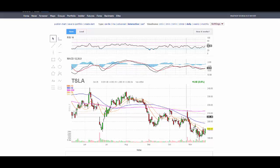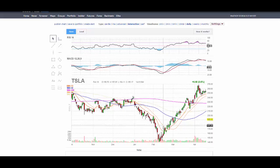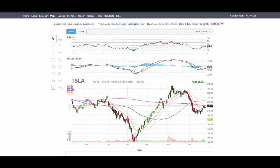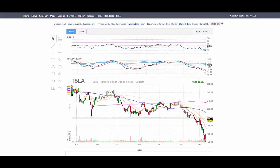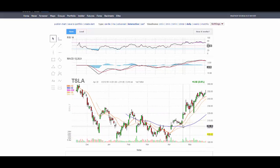Now, why couldn't we just get into a move like this? Because there was a MACD crossover here as well. Why couldn't we have gone into this move? The reality is, this is what we teach in our courses. This is what we teach our students. You can get into these stocks at these trends. You can get in at this MACD crossover and not this one.